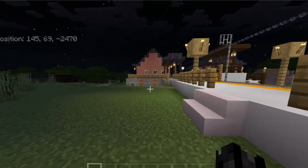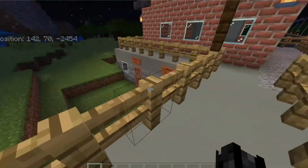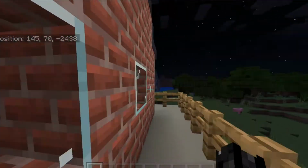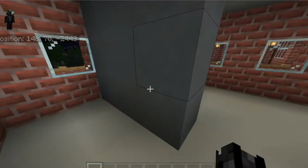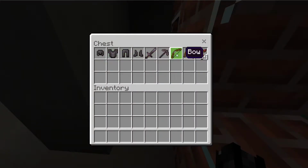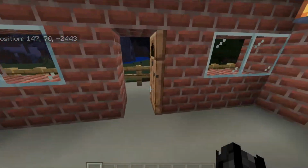And the station building over here does go down to the street level. So I just kind of added a little lower section here, so you can walk around the building. And on the inside, I just kind of put a couple rooms in here. And I put a hidden chest in the back with some netherite and bows with an arrow of strength. So kind of like a little hidden gem.